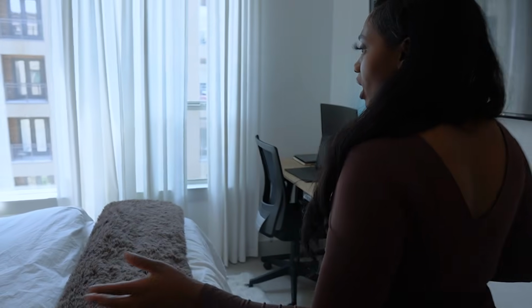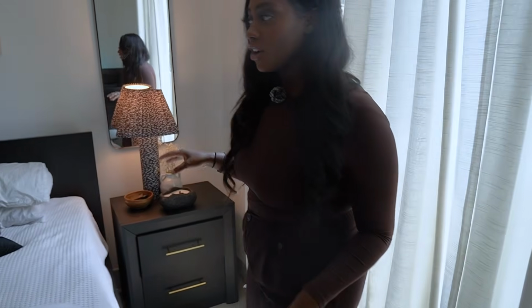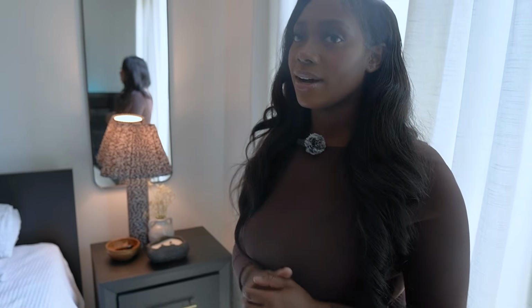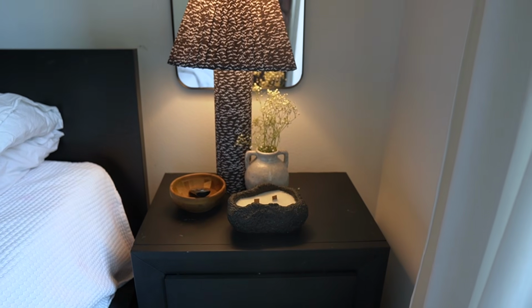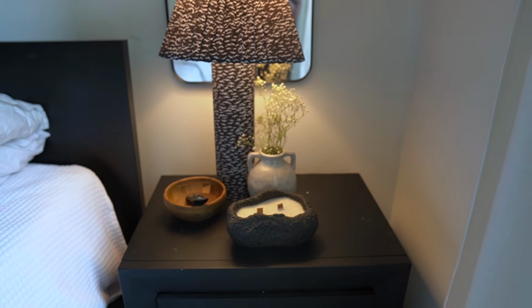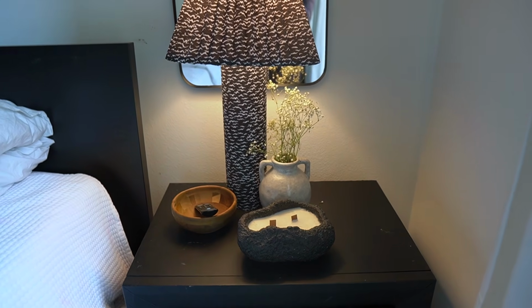And if you come on the other side, I actually have a candle that I made myself about a couple years ago. I went to Hobby Lobby and I painted this rock, poured wax into it with some wood wicks, and I think it's one of my favorite candles to this day. And I just have a wooden bowl here with my remote. I think it's really cute to have that there.